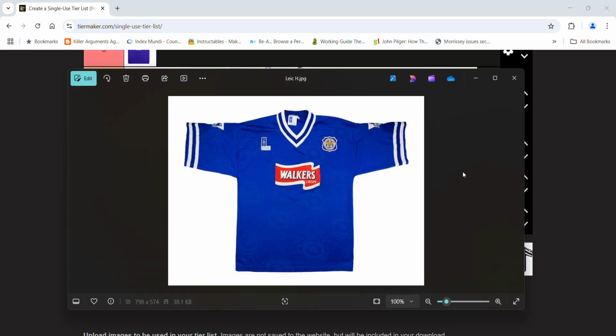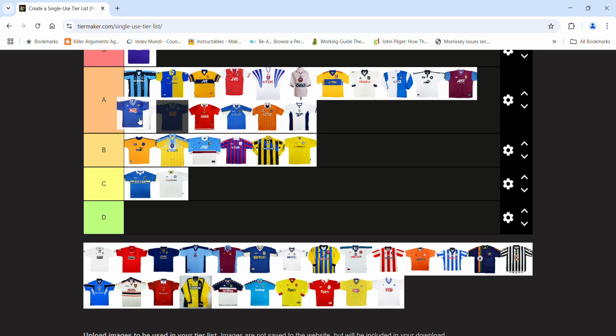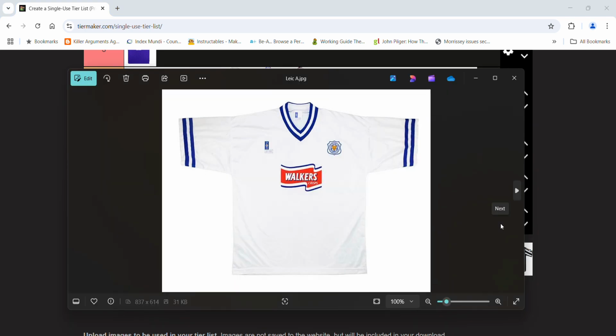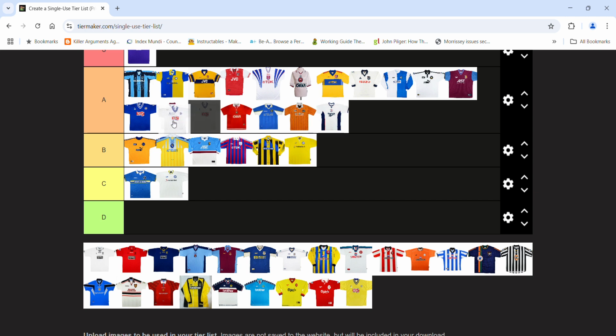Right, Leicester home. They didn't change it, so that last time made it into A tier. I see no reason to change that. Probably there. That's probably about right. Right, their away kit, they didn't change either. So that also made it into A tier. So we shall drag that back into. Where's this going to go? I think there.